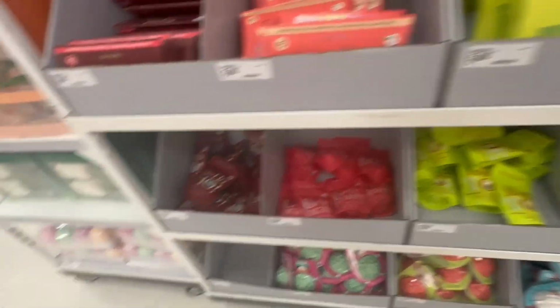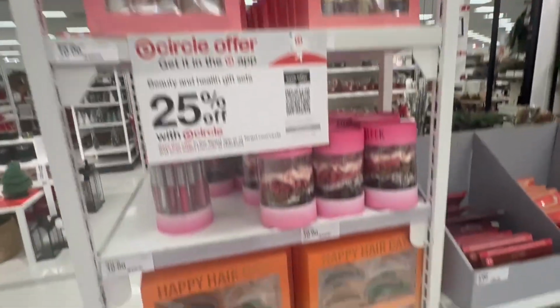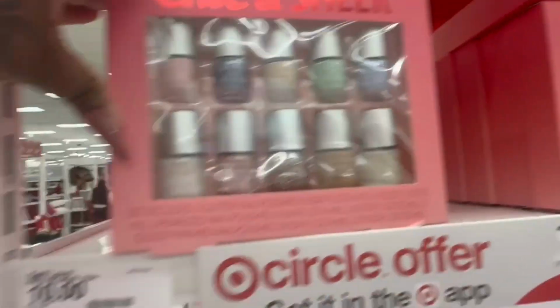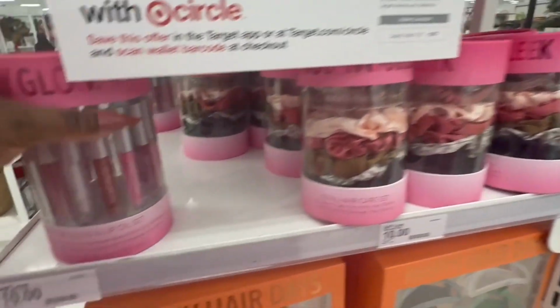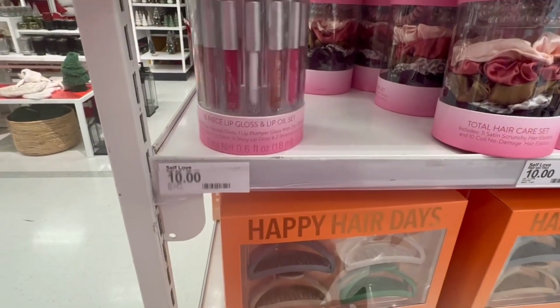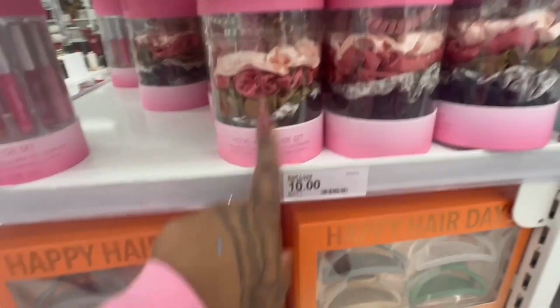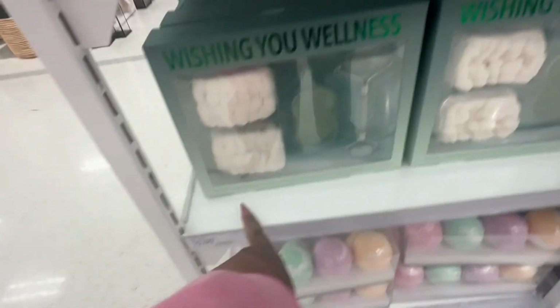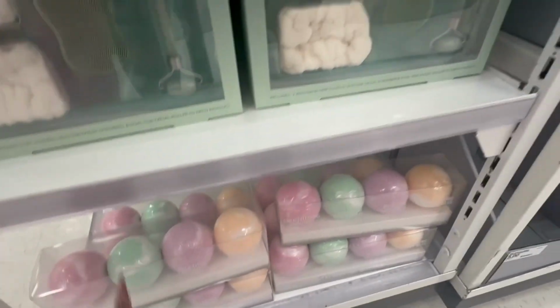But yeah. And over here in the center, they got the $10 gifting setup, which is so cute. It is so busy in the store today, so I'm just going through this really quickly. They have a chic and sheer nail polish set. Then they have a bright and bold, that's $10. They have a little matte lipstick, lip gloss and lip oil set, $10. Hair care, $10. That's so cute. The hair clips, $10. This, I love, because I've been looking for these everywhere. Then they had the bath bombs, $10.